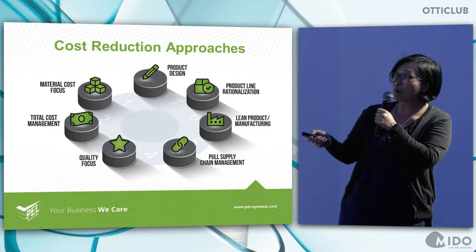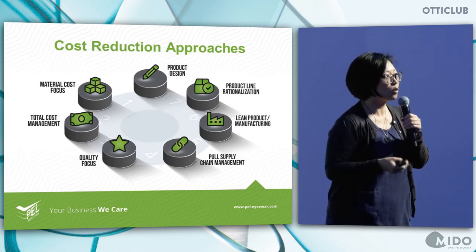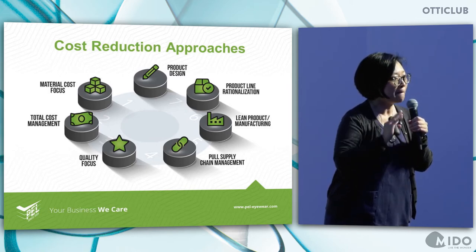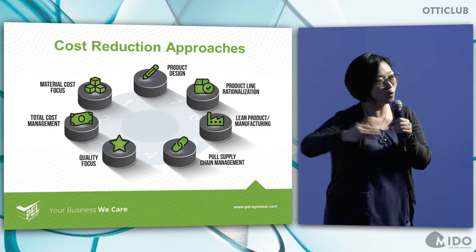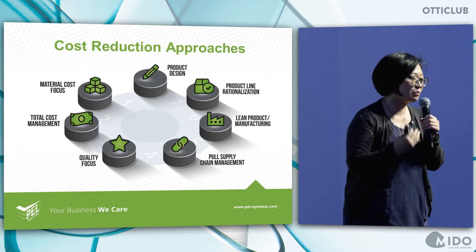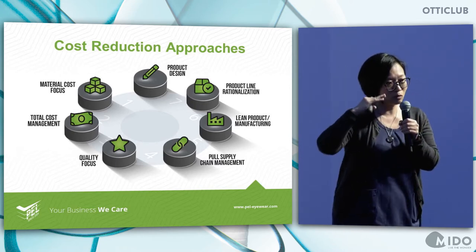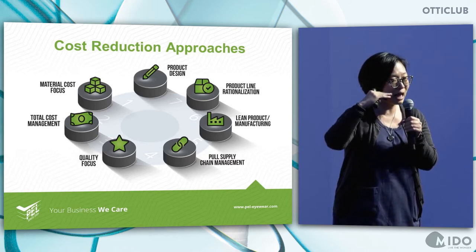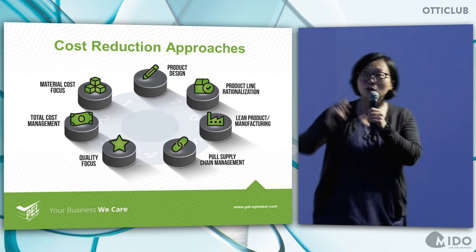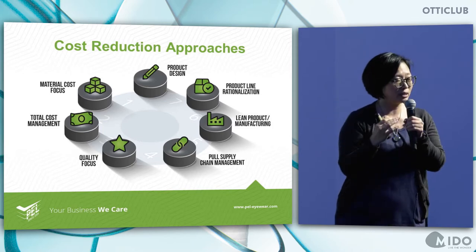And then the fifth approach would be the quality focus. In China, you may think, oh, China's eyeglasses quality may not be good, but nowadays, after so many years, and actually we are doing inspections in China, in places like Wenzhou or Shenzhen, we see the quality level is increasing in China. But how can cost cutting relate to quality focus?